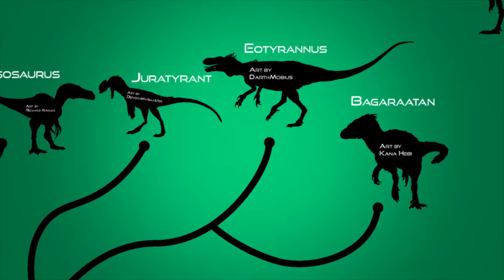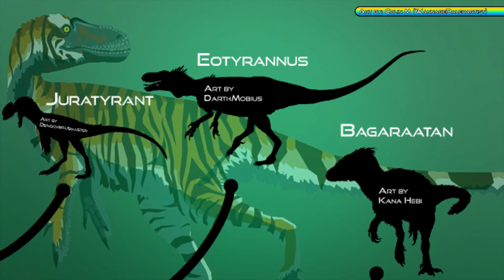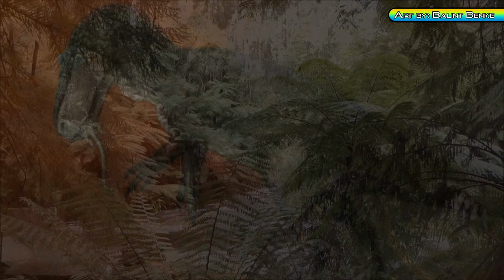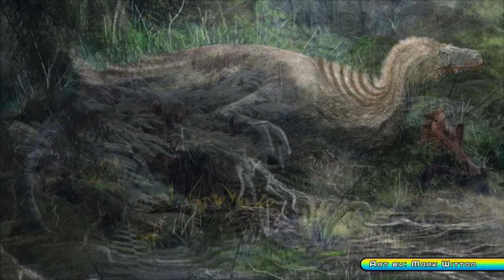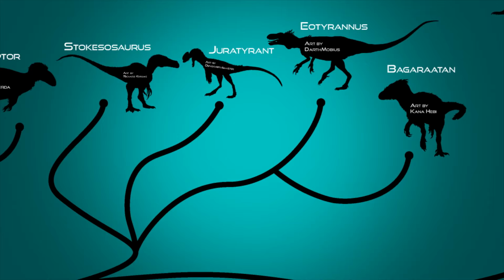4 meters long, this predator had 3 raptorial talons at the end of its paws, which were attached to long, well-defined arms. This zesty European tyrannosauroid has long been considered a part of the Tyrant dinosaur group, with some of the more recent scientific research placing the beastie amongst the misfit groups of critters, like Jura Tyrant, Bagaratan, and Stochisosaurus, in a more closely related grouping.